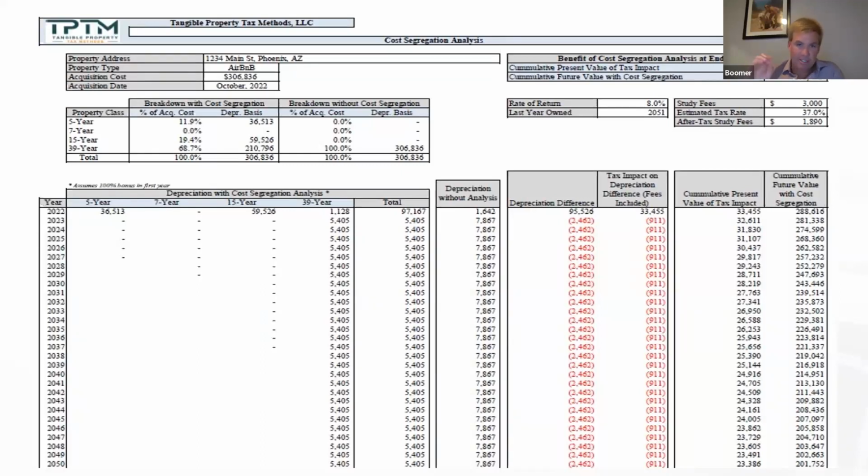So let's look at the hard numbers that directly affected this building owner. If you go to the middle column below this, the middle column says depreciation without analysis. The first number on that is $1,642. So if a cost seg study was not done, they would have had roughly $1,600 of depreciation expense for 2022, because it's prorated for the number of days of the year they own the property. This property was purchased in October, so they're going to get a third of their annual depreciation, which would be $7,800. If you go to the column to the left of this, which says total, instead of having $1,600 of depreciation, they have $97,000 of depreciation for 2022. This is a drastic difference of getting all the depreciation that they can upfront now.